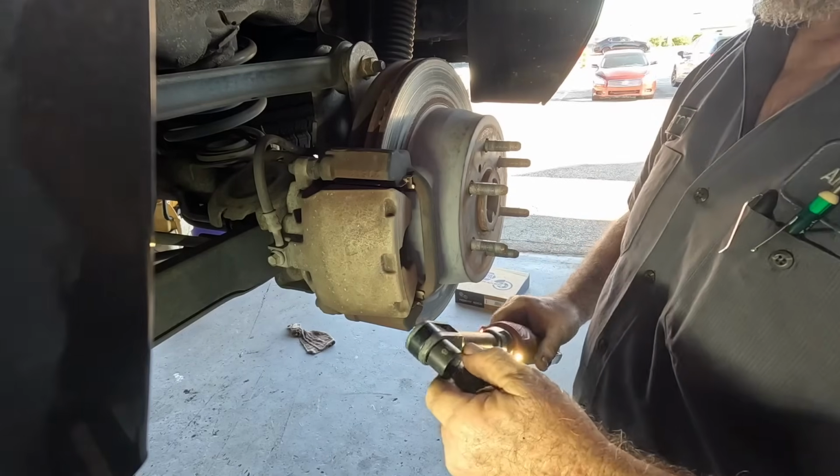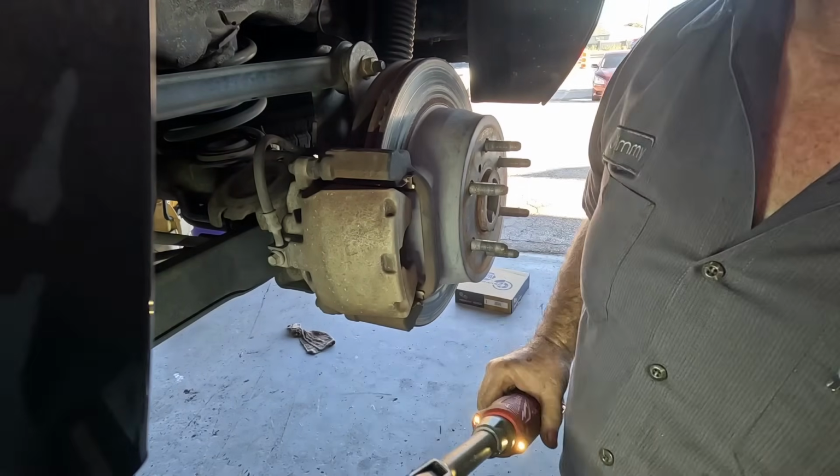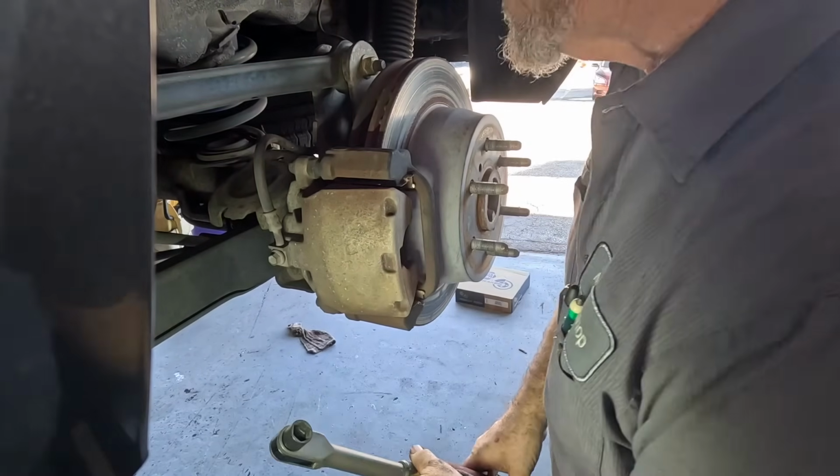If this adapter piece locked in, you had to push like a button or something, it'd be my favoritest ratchet ever.